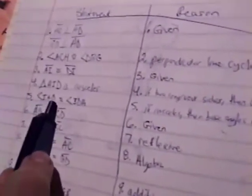This proof is exactly right. HC and GB are both perpendicular to AD. That's shown right here. That's given. Next, angle ACH is congruent to angle DBG. That's because of the perpendicular line cycle. Then, line AI is congruent to line DI. That's given. Then, triangle AID is isosceles. The reason for that, if two congruent sides, then the triangle is isosceles. Step 5, angle IAD is congruent to angle IDA. The reason is, if isosceles, then the base angles are congruent.